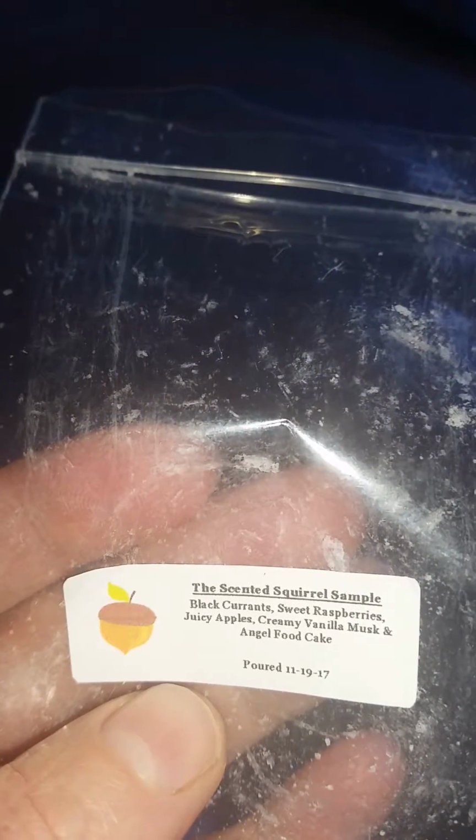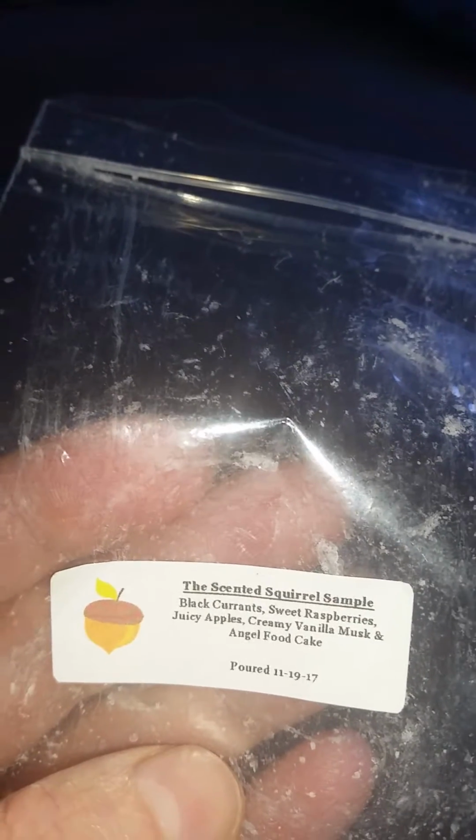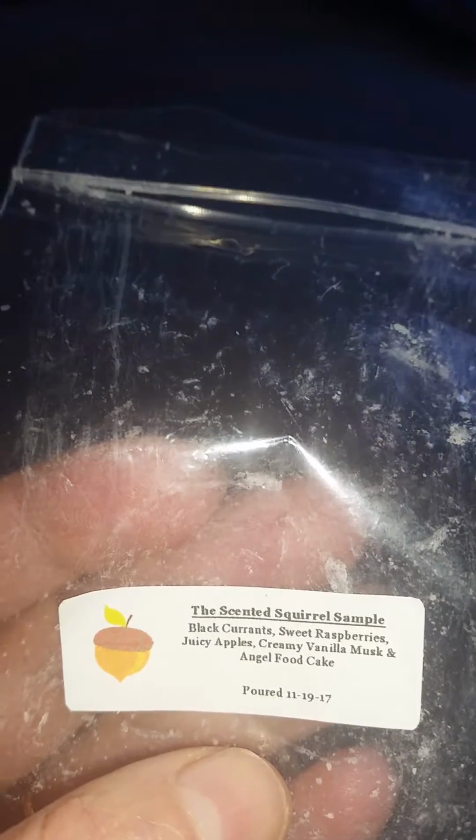I was actually really surprised because I received a loaf from the Scented Squirrel that actually goes all day long, and then I got two samples with the loaf, and neither one of them threw for me. So I actually just placed another order with her, and I'll probably be getting that in a little while. So I'm interested to see, because the loaf was really good, but these samples just didn't do anything.